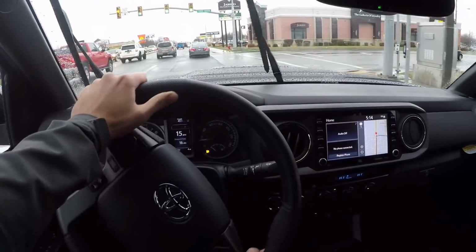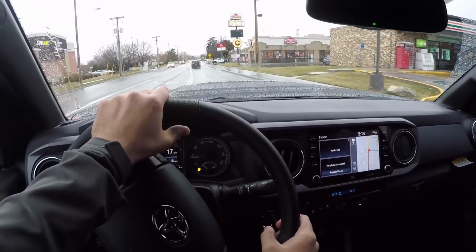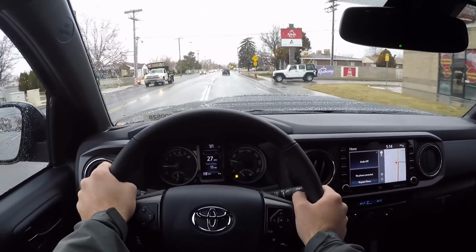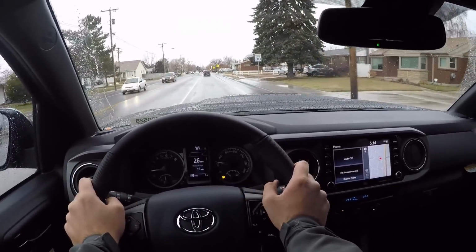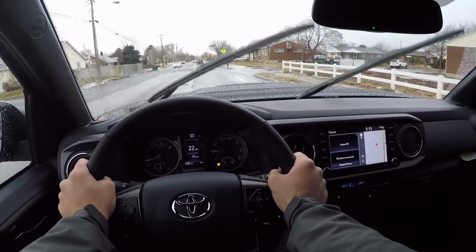Now turning here, the steering on it is exceptionally light. Now in terms of directness, it's relatively direct. There is quite a bit of play with the steering, I will mention that. And so definitely take that into account with this, but I mean, it's a truck, and so at the same time, it's also kind of expected.